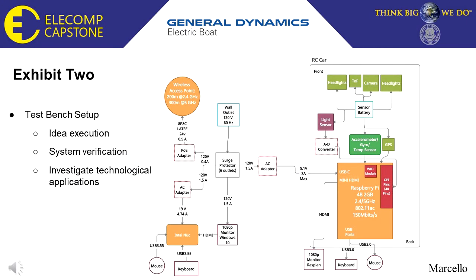For a physical application of the theory that we have presented, we have idealized a testbed setup, which uses commercial off-the-shelf parts that we have researched. For example, we have our Raspberry Pi, which acts as a communications link between our Intel NUC as well as our various sensors. These will communicate via a wireless access point so that our RC car can wirelessly communicate with our stationary Intel NUC. This test bench setup allows us to investigate various technological applications of various practices to demonstrate the flexibility and capability of our RC car system.